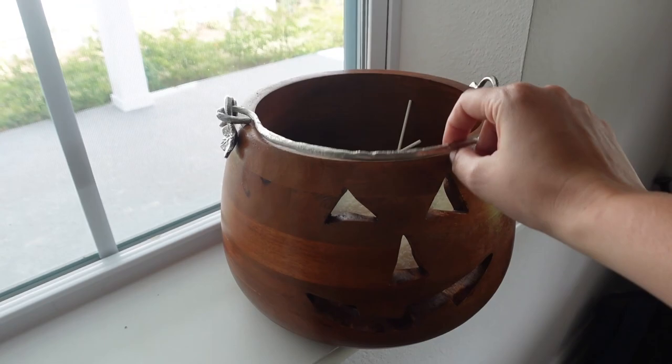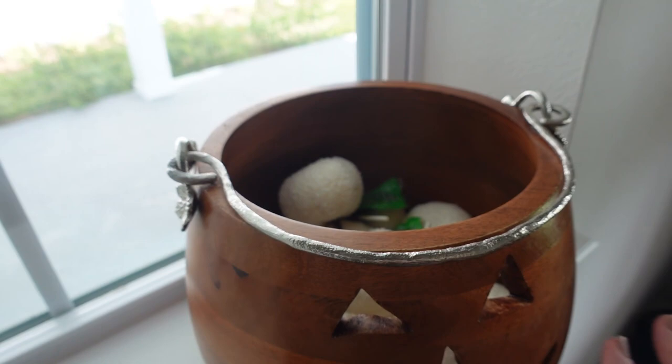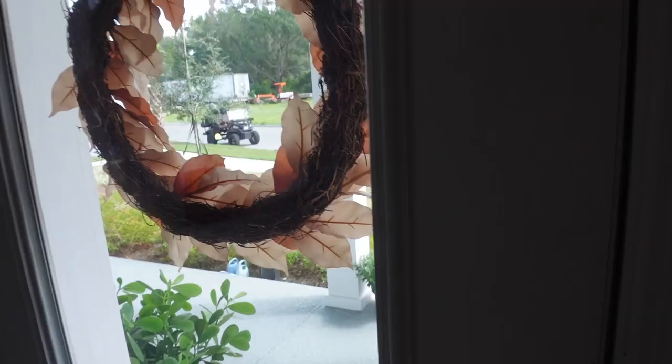Here's our cute little timeless pumpkin jack-o'-lantern that I have a few caramel apple suckers in, and then just some fuzzy pumpkins because I could not find a spot for these. But this guy, I absolutely love him. He was from HomeGoods. Our last little spot is right outside.